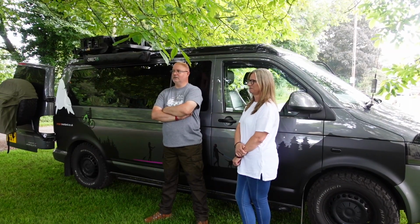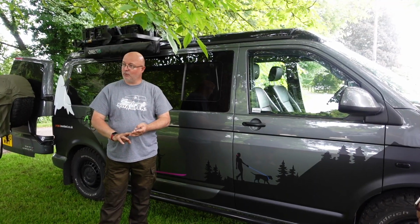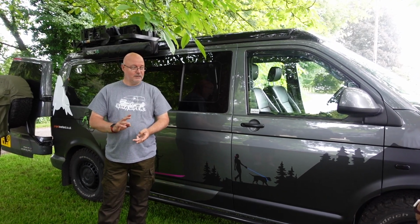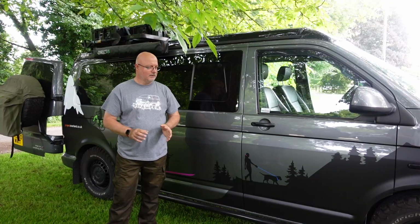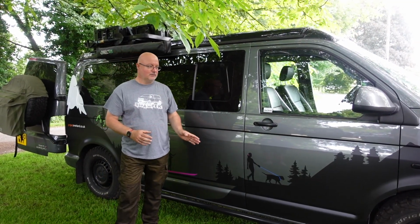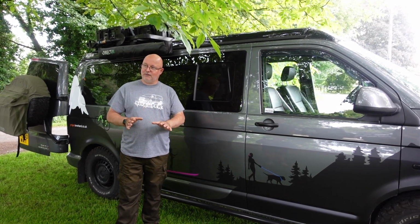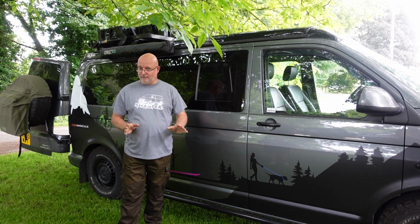So I think now, give us a look around your vehicle. All right. It's a T5.1 long wheelbase T30 Volkswagen Transporter. It started life as a van. It's now been converted into a camper van. So there are 3 elements to it: the van, the conversion, and then what we'll call overland modifications. As far as the van's concerned, this is a 2015. It's the very last of the T5.1s. It's a long wheelbase, 140 brake horsepower manual.